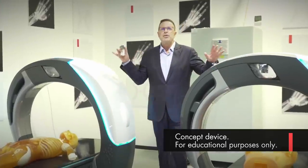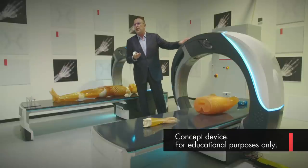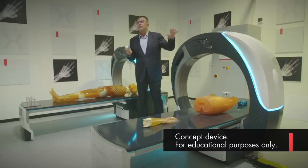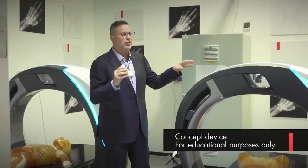So conceivably, you have two machines here. They look like imaging machines, very elegant. I like the design. But there are two fundamental differences. One, this is the first machine in the world that actually works with a Nanox tube. So this machine works with a Nanox tube.